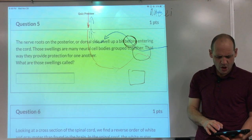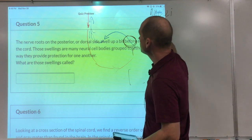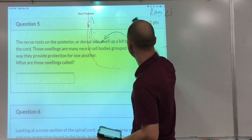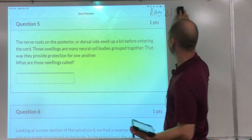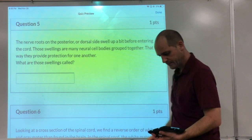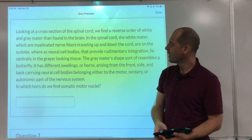The nerve roots on the posterior dorsal side swell a little bit. What are the swellings called? We just talked about that. What are they called? The dorsal root ganglion. The dorsal root ganglion. Good.